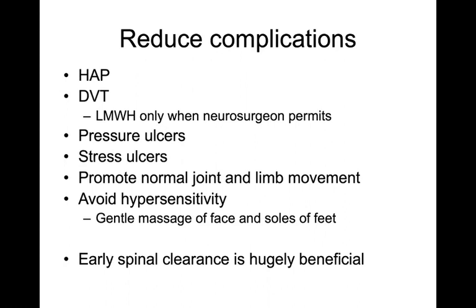Stress ulcers, gastric ulcers should be avoided. Proton pump inhibitors are regarded as the drug of choice here, rather than H2 receptor antagonists. Try and promote normal joint and limb movement or prevent contractures by doing basic physiotherapy, a little bit of passive limb movements with patients. And something that is often not appreciated is the extent to which patients in this situation become hypersensitive to touch, particularly on their face and on the soles of their feet. Normally we touch our faces and we have pressure on our feet for an awful lot of the day. And if that stimulus is not there, those areas can become very hypersensitive. So a little bit of massage of the face and the soles of the feet will be of great benefit to patients further down the line.